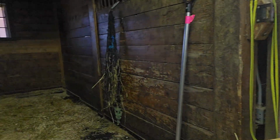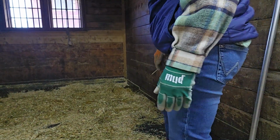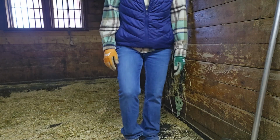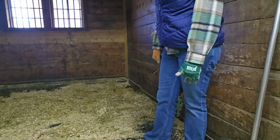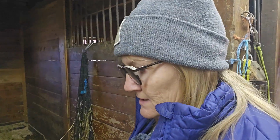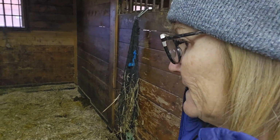We had a boarder that wanted to put this in for their horse. So it's basically a really big cushion underneath his stall. It's one big mat. And if it wasn't so expensive, I would put this in all of my stalls because it's so much easier to clean and to maintain. You use a lot less shavings with it, and it's so easy to clean, which you'll see. But it's a great mat stall.